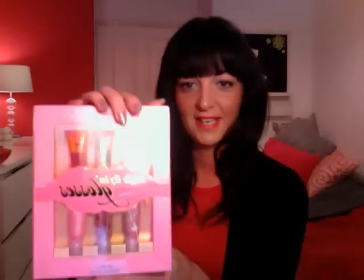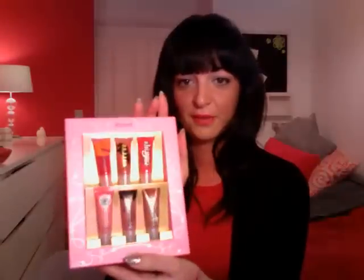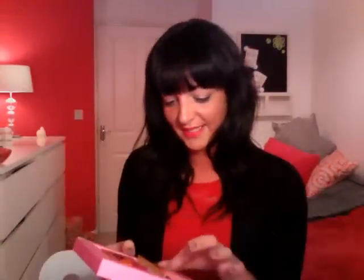Okay, now I'm going to move on to my absolute favourite, and this is High Flying Glosses. Just look how gorgeous this packaging is. These are the new lip glosses that they've brought out, and you get 6 of them, and they're a gorgeous, cute little size. I'll just get one out. You get Hoola out. So they're perfect to put in your handbag.